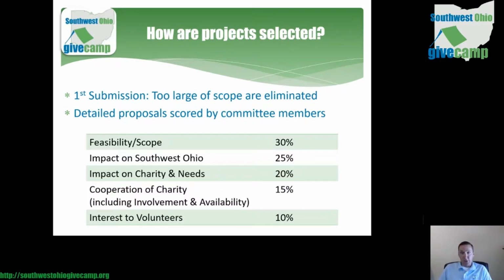The first submission is just a simple form on that website. The simple form outlines what the project is, what your nonprofit's mission is, asks for your tax exempt status, and so on. About 5 fields, contact information. We take a look at that and make sure the mission fits as far as things that we do, location, etc.